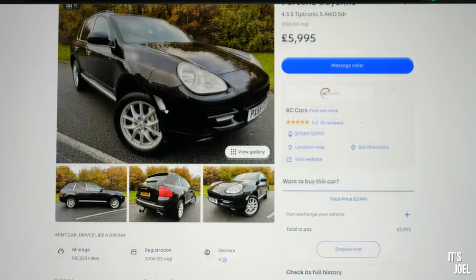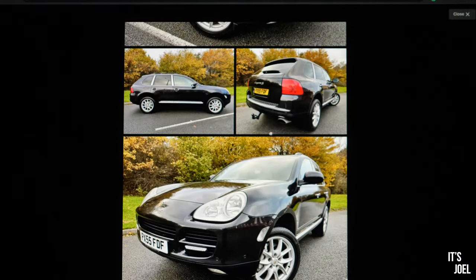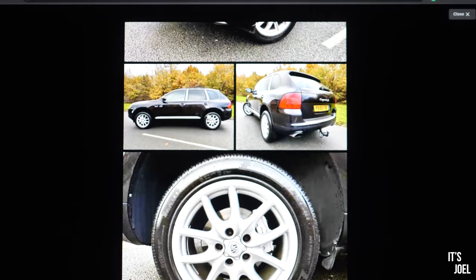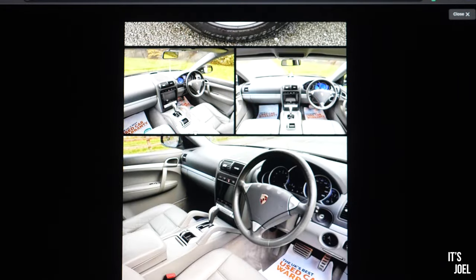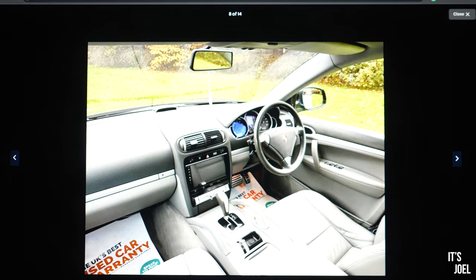This is quite a nice car. It's a later 2006 car, so I think the tax would be a little bit more. It's a 4.5S, but the paintwork looks like it's in quite good condition. I like that it's on these smaller wheels, because smaller wheels generally mean better ride quality. At least this one doesn't have a black interior. It is grey, which is not as good as cream, but it's better than black.